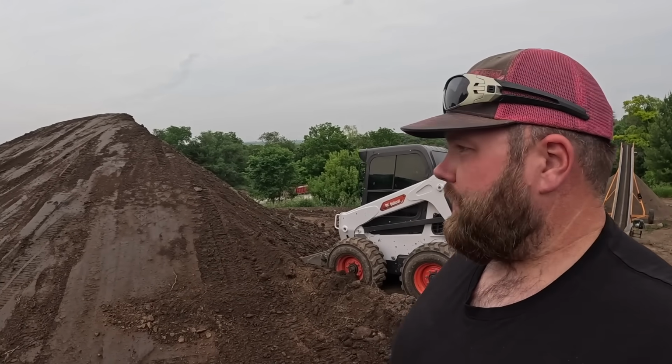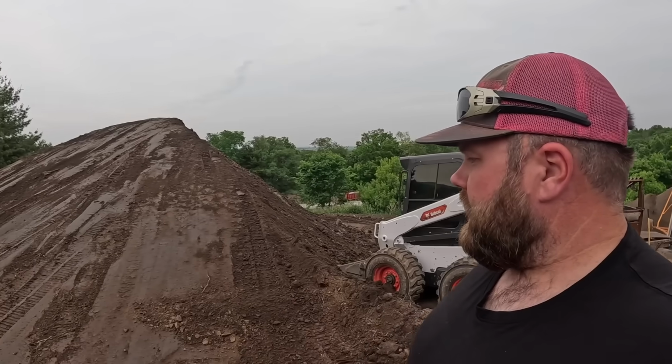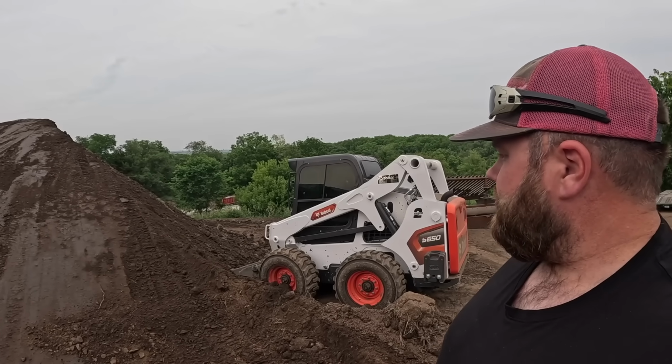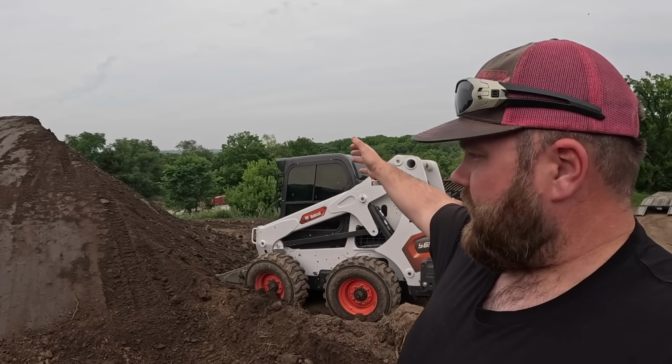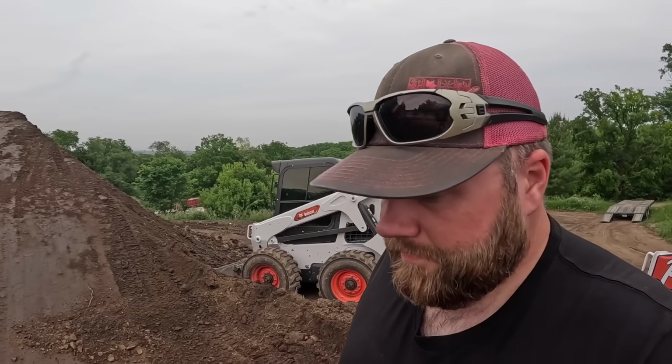I had to do all the pushing with the track machine. The wheel machine is not made for pushing piles. So I got this side all smoothed out, so the rain will wash off of it. And then I will start digging from that side and screening next week. So nothing too exciting, guys, but a lot of work goes into trying to sell dirt, having it for your jobs, all that stuff.